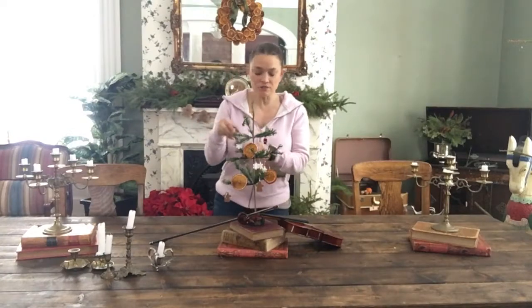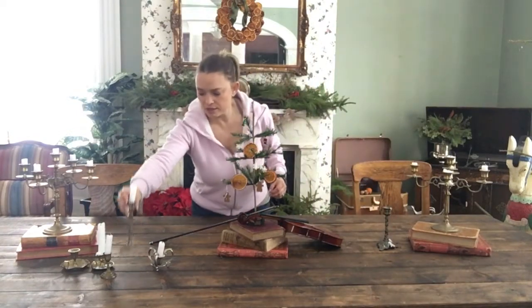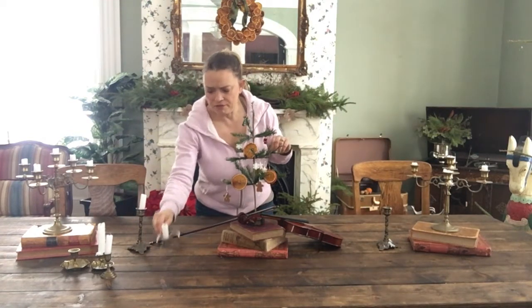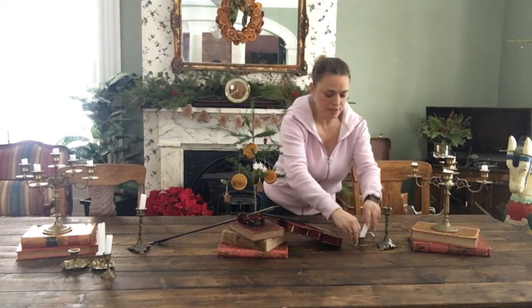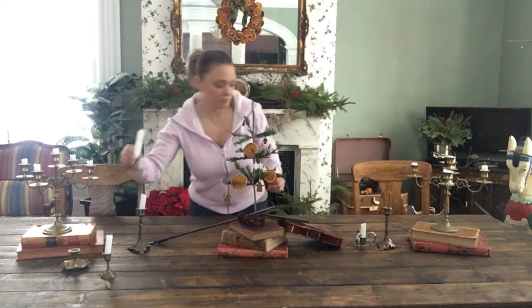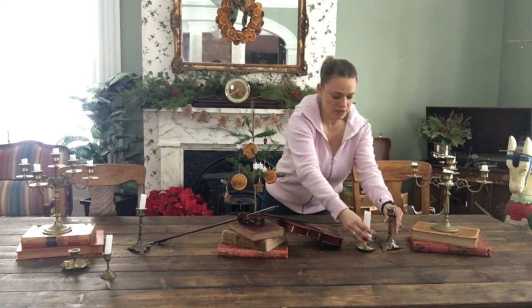So I'm going to add a few more candlesticks, and I always try to do things like candlesticks in threes. I find that if you put three together, it gives a good collection, I guess is the best way of saying it.